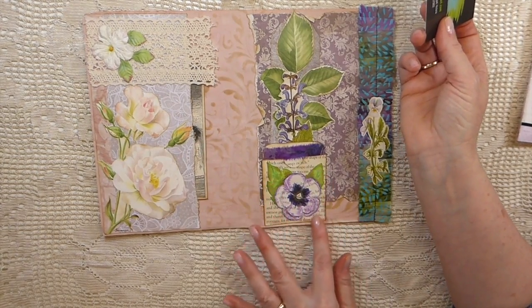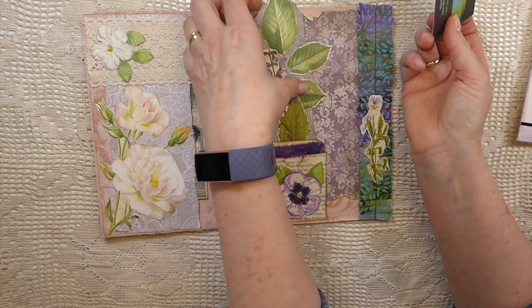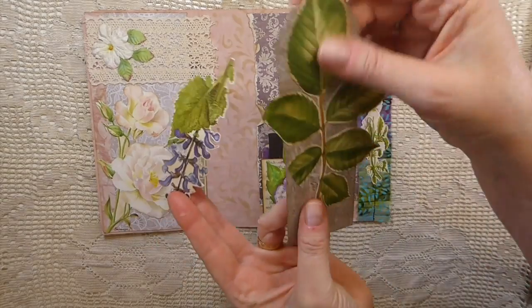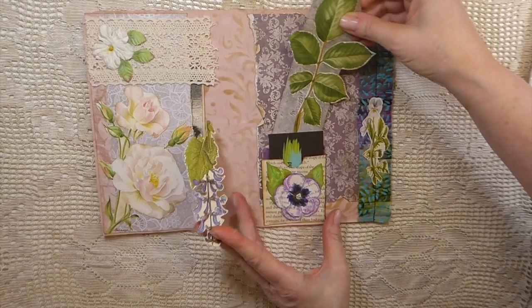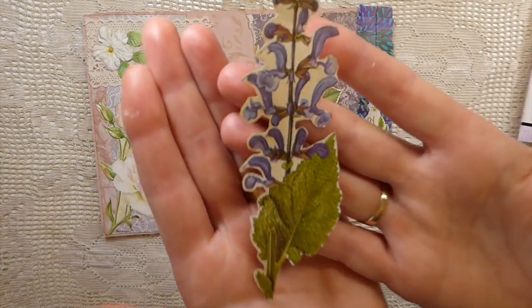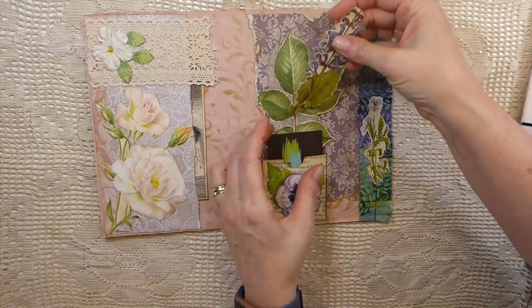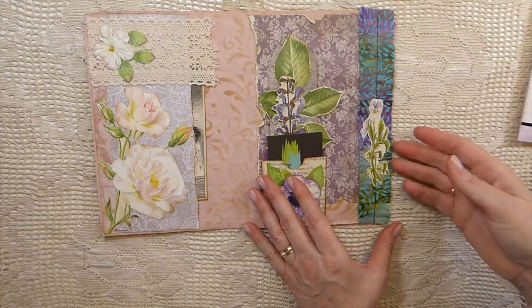Look at that little pocket. That is just beautiful. And then she's got, tuck that back in there. She's got this beautiful, like a bookmark that she's fussy cut around. That is gorgeous. And that all tucks in behind. And then that is a beautiful fussy cut. It's a little book page. Isn't that image gorgeous? Oh, I tell you, there are some beautiful, beautiful images.